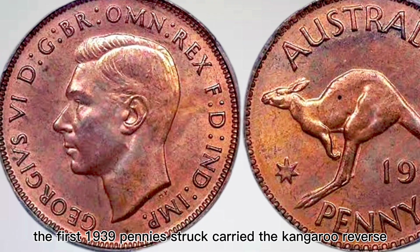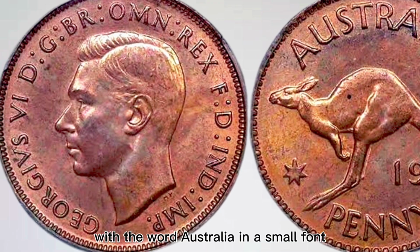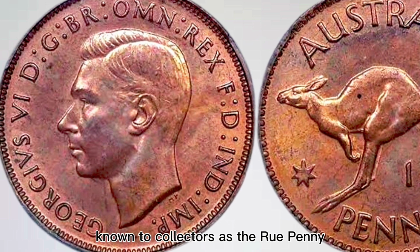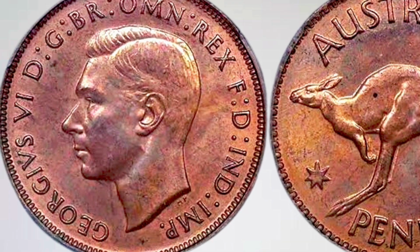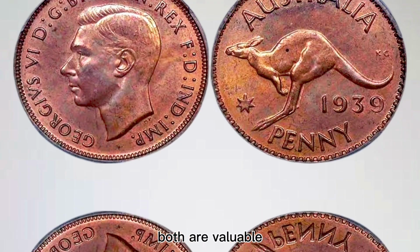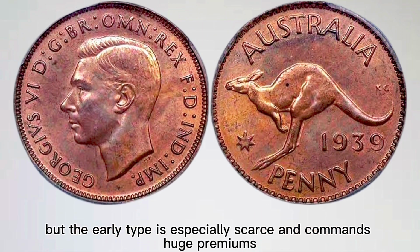The first 1939 pennies struck carried the kangaroo reverse with the word Australia in a small font, known to collectors as the Roo penny or kangaroo reverse variety. Later in the same year, the font was slightly altered, creating two distinct collectible types. Both are valuable, but the early type is especially scarce and commands huge premiums.